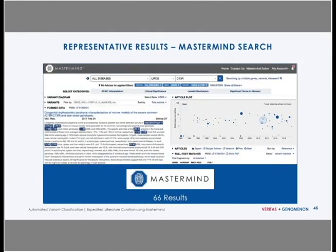So contrast that with the Mastermind search results, which in this particular case found 66 references, less than Google Scholar. But as I suggested, that's because there are no false positives for this search result in Mastermind, whereas there are a number of false leads and false variant matches in Google Scholar. Mastermind, in its proprietary indexing process, knows what those false positives are and eliminates them from the search results.